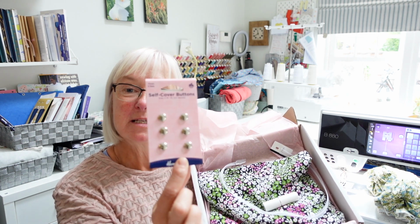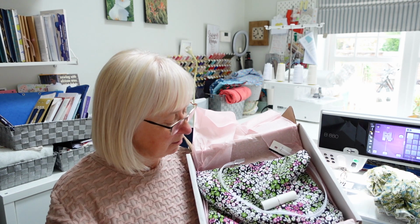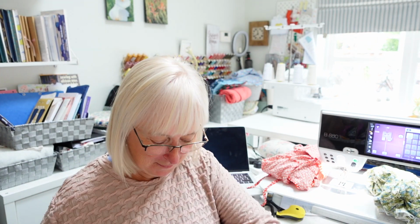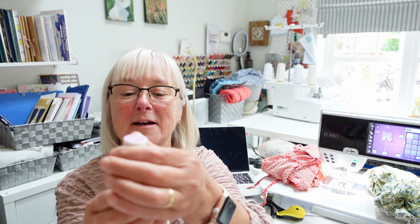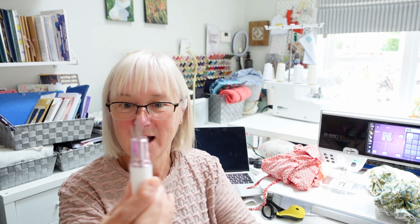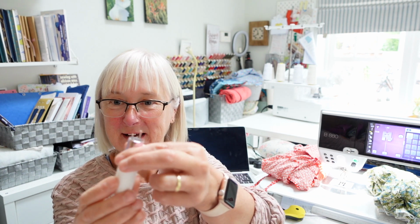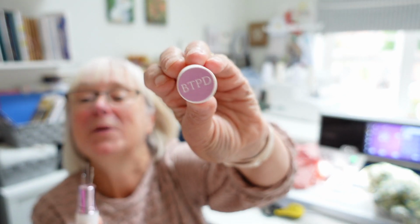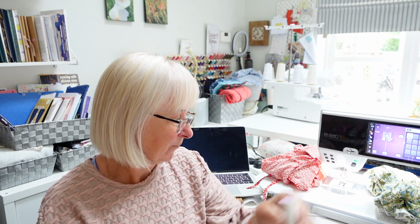I've got some self-covered buttons. Oh, I don't know what this is, look. It's like a lipstick. Oh my gosh, look! It's a needle holder. I absolutely love it. And it's got a little thing at the end that says, be on the pink door. So I will never forget, it's Andrea's. Oh my gosh, does she not know how much I need that?